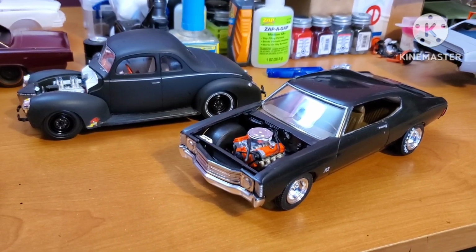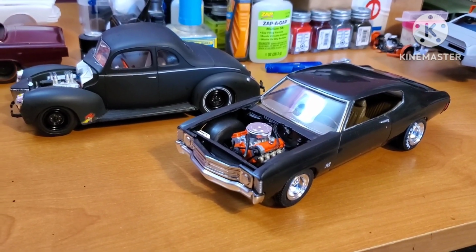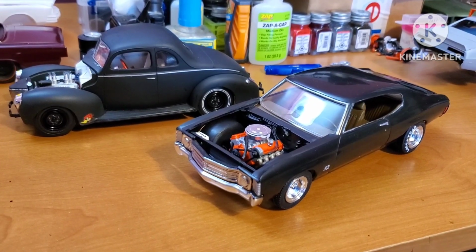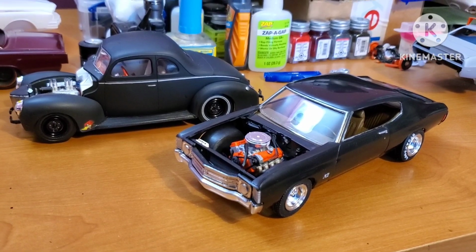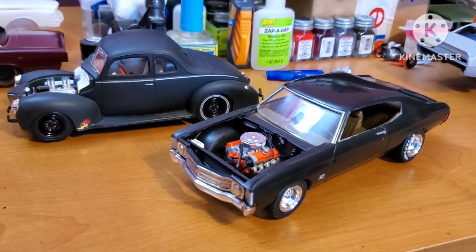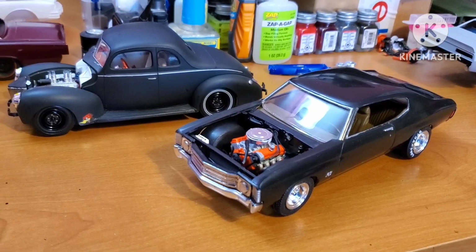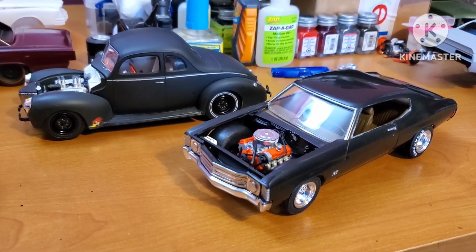Same thing with a 69 Charger from MPC. They've been done every way possible. A 69 Charger, a 69 Charger 500, a Daytona, the General Lee, over and over and over, and I think they've just worn the mold out. Set it next to a Revell 69 Charger, and it's night and day. Terrible car.